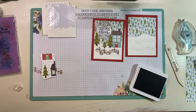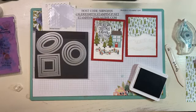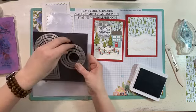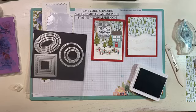And there that goes. Okay, so I used the stitched framelits, and they work fantastic for this because you've got the different sizes. You could do squares, circles, whatever you want. I did circles, and I did the second largest circle for this. So I'm just going to quickly run it through the Big Shot.